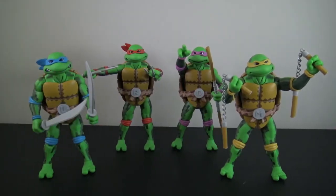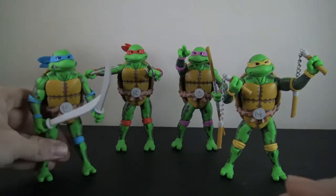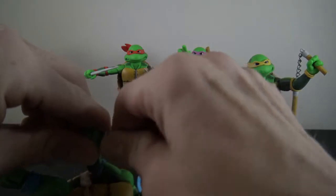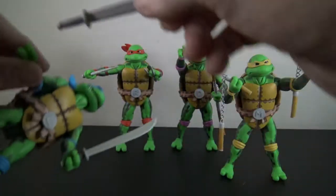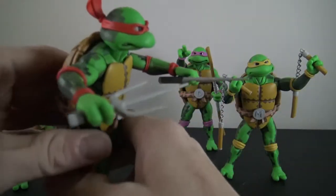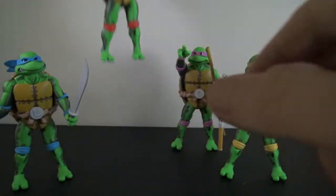Okay, so now taking a look at the turtles and all the accessories that you do get. You do get each of the weapons for each of the turtles, and they're done very nice. I mean, Leonardo's swords are done really nice. All the accessories the turtles can hold very well. But here's a shot of Leonardo's swords. I mean, they're pretty basic, pretty plain, but you know, nice sculpting. It looks just like it did in the video game. Same thing with Raphael's sai. Nothing to it, just nice sculpt on the sai.